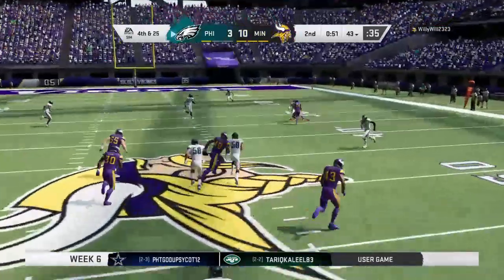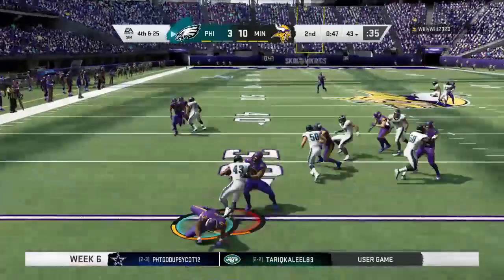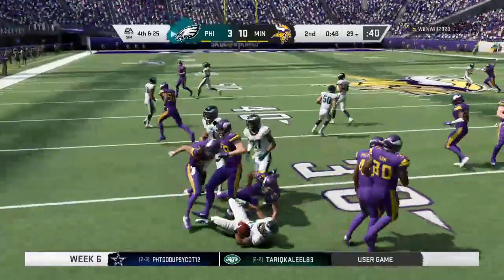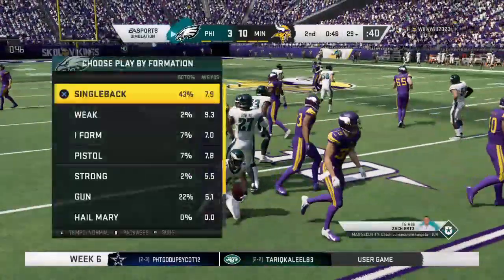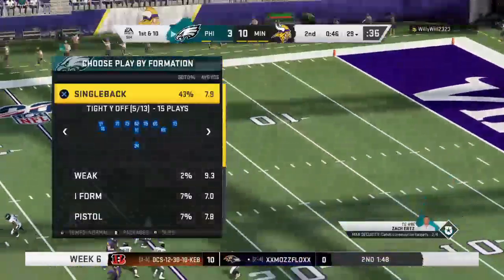And now it's the punter Weil on as he sends this one away. A beautiful fake. Just a 30-yard punt that time. And the Eagles will have it, taking over 1st and 10.